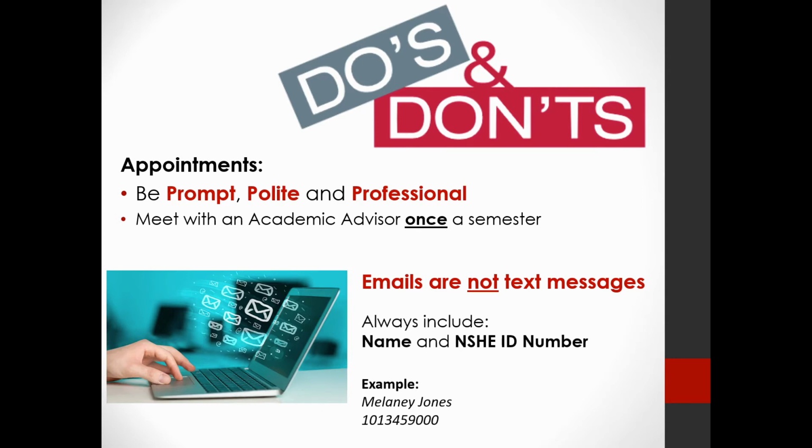Please always include your name and NSO ID number. What we find sometimes is that people may have the same first and last name, not only within our division, but within the same major. If you include your name and NSO ID number in your email, it will ensure your identity and help us to expedite the return of your email.